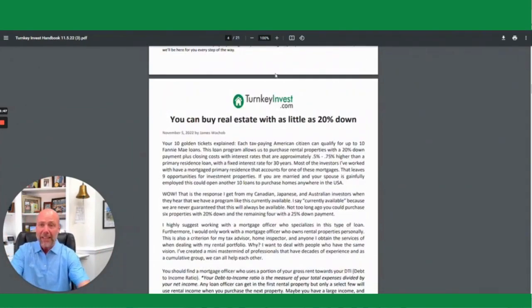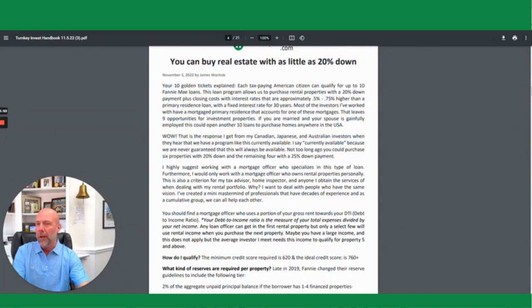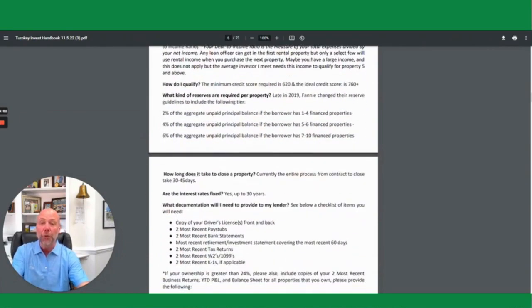So next, this is an article explaining the Fannie Mae Freddie Mac loans. If you're unaware of what I call the 10 golden tickets, you need to read this quick article. It's going to tell you from the basics of what you're going to need to get started, including 2 of your most recent pay stubs, 2 recent bank statements. We all know that stuff. But it's also going to say, what kind of reserves am I going to need when I get to my 5th property, 7th property, 10th property? That is the number one thing people don't know when they get involved. And they're like, I had no idea I needed $38,000 in the bank to buy my 8th property. So read this. It's very clear.